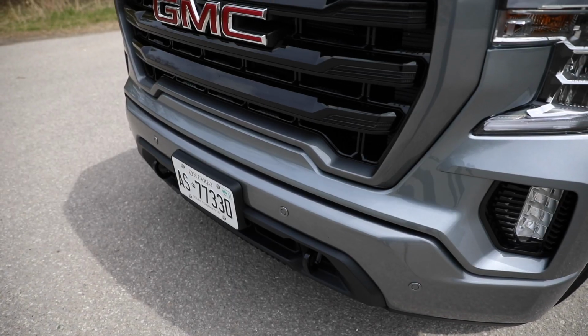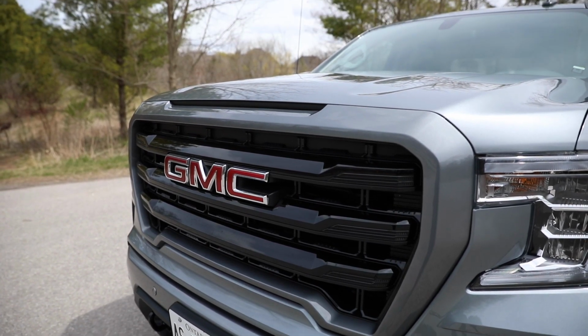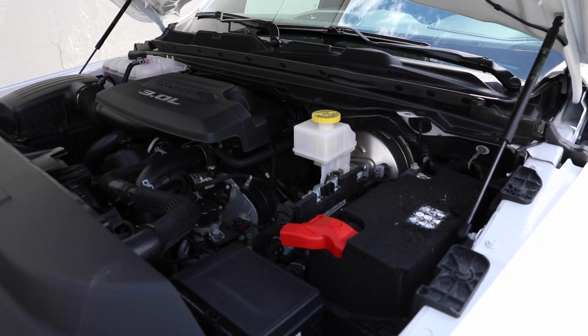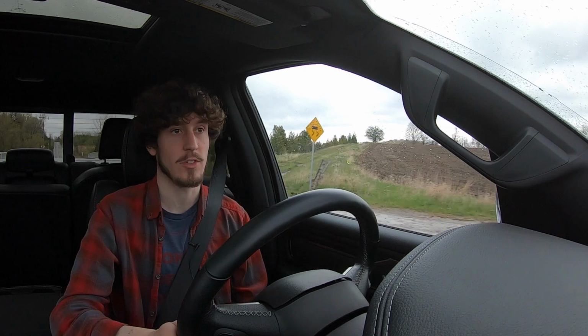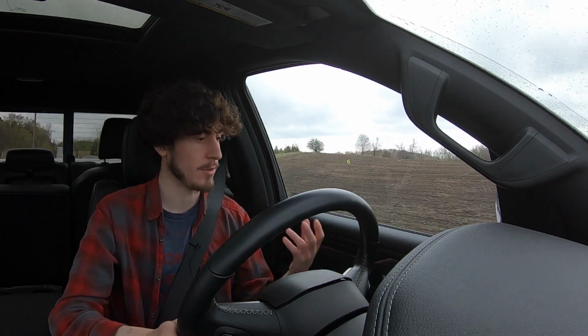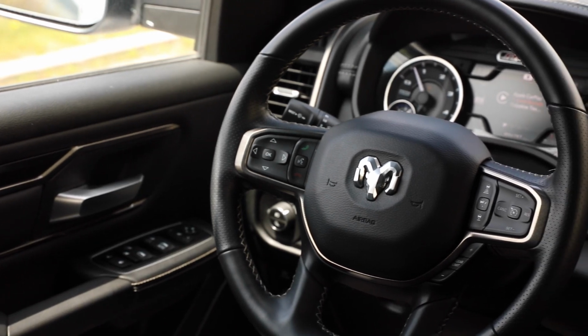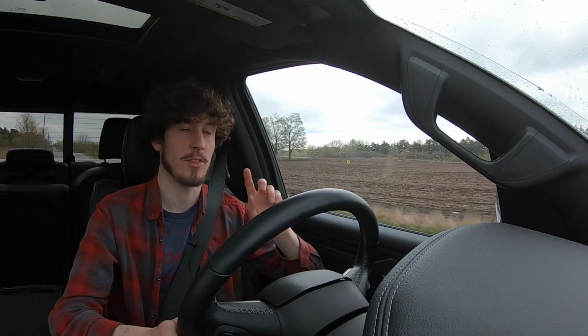So if you basically boil it down, think of it this way. The GMC has a better powertrain and does it for a lower price. The Ram, meanwhile, I'm not in love with its powertrain. I frankly would rather have a V8 gasoline engine, but it nails everything else. I like the ride, I like the interior layout, I like how it looks, and I think that pretty much gets all the important things. So I think my verdict is this.